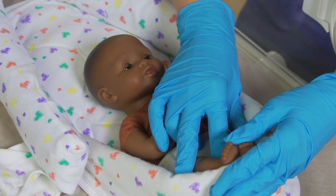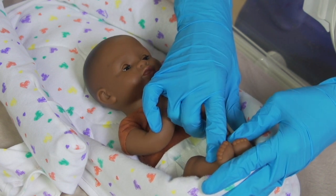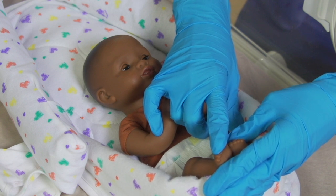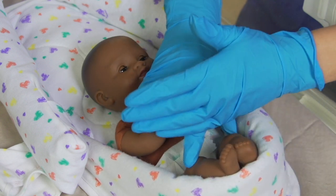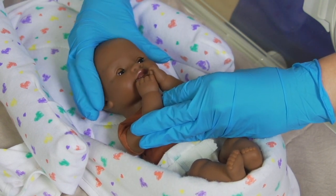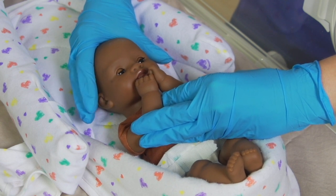Tuck the infant deep into the Snuggle Up so hips are flexed, knees are in alignment with ankles, and feet are in neutral position. The head should be midline with the chin slightly tucked, and the shoulders rounded with the hands to mouth. Keep the infant's hands at the face for self-comforting.